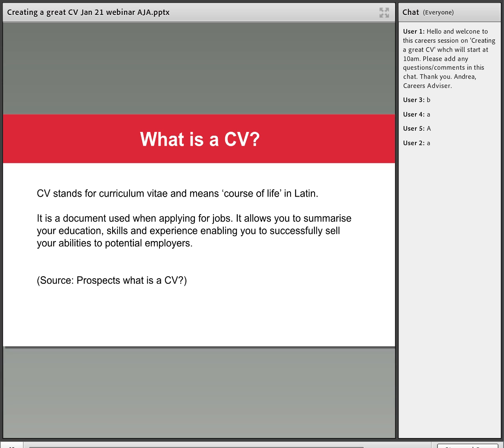Okay, so what is a CV? A CV stands for curriculum vitae, and it actually means course of life in Latin. You may be aware that it is a document that you use for applying for jobs, and it's useful because it helps to summarise your education, skills and experience, and therefore enables you to successfully sell yourself to potential employers, so your skills, knowledge and experience.